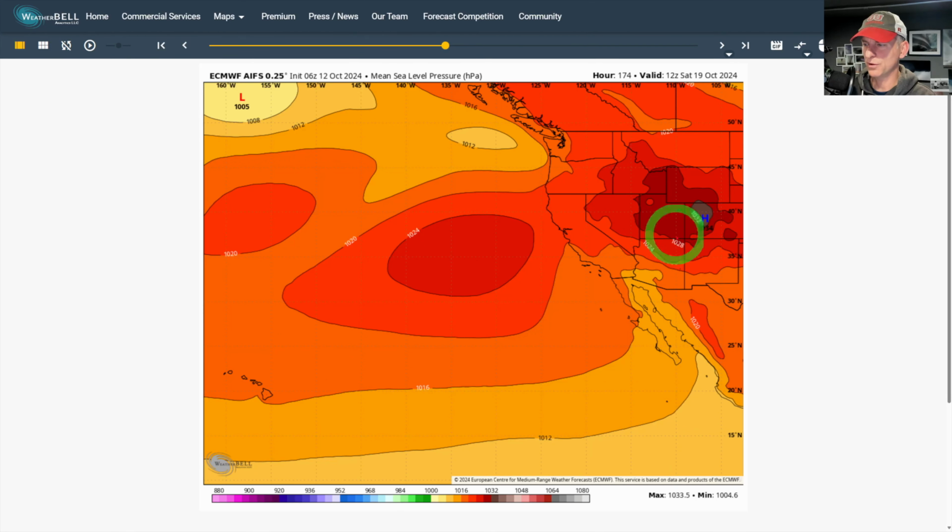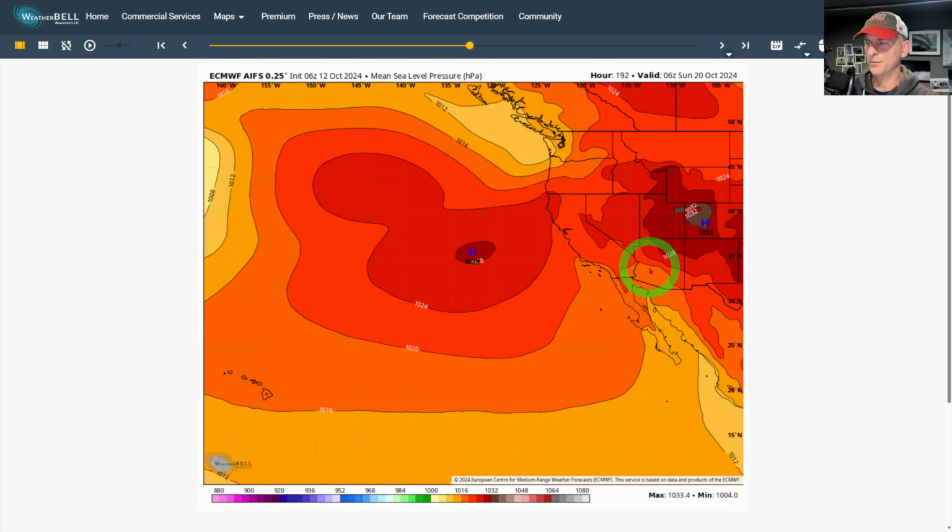And you can see there's a decent pressure gradient starting across some of California, Southern California, Arizona here as well. So we'll be watching that.